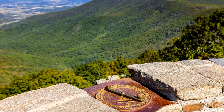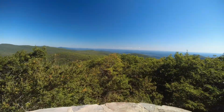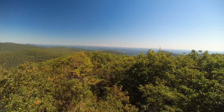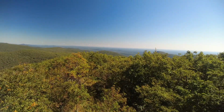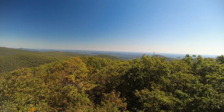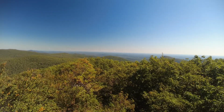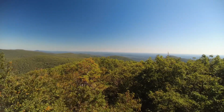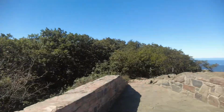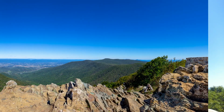There was a gentleman up here when I got here, and he set off in that direction. About 75 to 90 miles that way is the Washington DC area. So I guess on a clear day you might even be able to see the Washington Monument. Probably not. Maybe with a good zoom lens. Hopefully you're hearing me. It's pretty breezy up here. So that is Hawksbill.